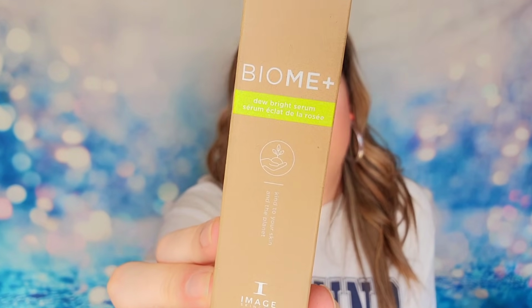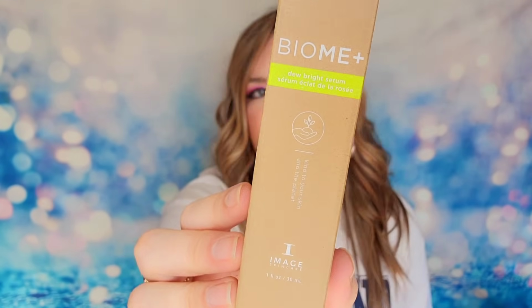Oh, I like that. Yes, plant extracts. Okay, so it has niacinamide in here. It's got tiger grass and other plant extracts as well that will help to give you this dewy look. So that is why this is a clean skincare product, is that it's all plant-based. It's cruelty-free. It's vegan. Love all of that.